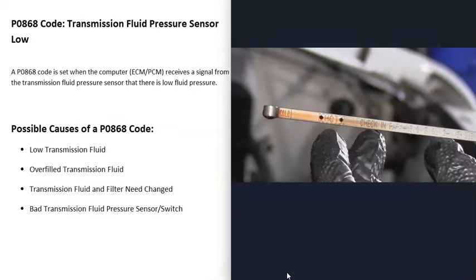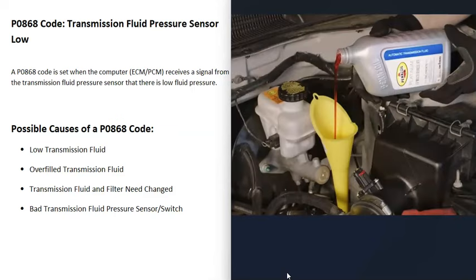Well, the first thing that could cause this is that there is low transmission fluid, and you just need to add some. It's going to vary on the year, the vehicle, the make, the model, things like this, if you could check the fluid or not. Some vehicles don't allow you to check the transmission fluid or add any, while some do. But if you can, the first thing to do is go check your transmission fluid and be sure it's at the correct level. And if it's not, then add some in.